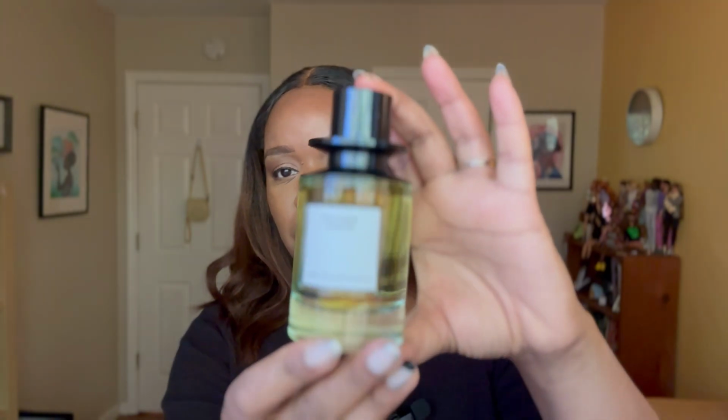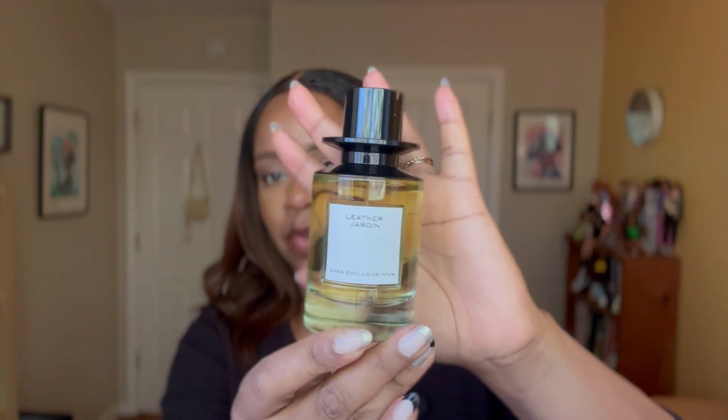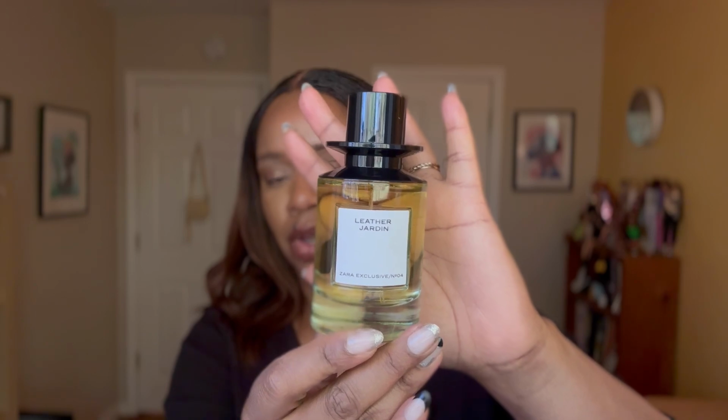So here is the bottle in the flanker for all of these Jo Malone Zara collab fragrances. I really love doing first impressions of the Zara and Jo Malone collab fragrances because they all only have 3 notes. They're very simple notes, but beautiful fragrances that I have experienced so far. So for Leather Jardine on Fragrantica, the notes read at the top, grapefruit, in the middle, rose, and in the base, leather.